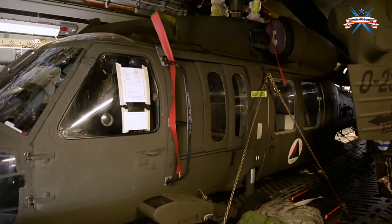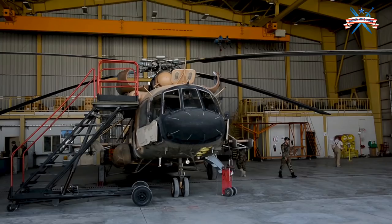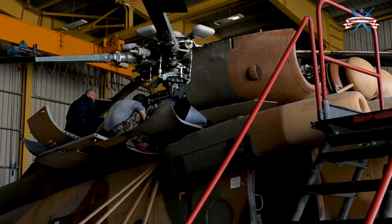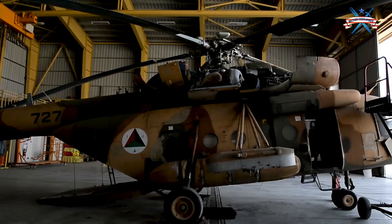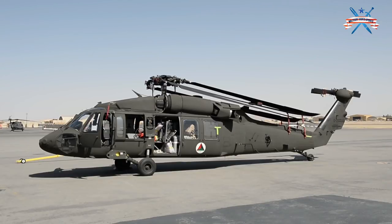UH-60 marks the beginning of modernization and increased capability with the Afghan Air Force. The Mi-17, the backbone of the Afghan rotary wing fleet, is old and it's showing its age. It's a capable airframe, the Mi-17, but after many, many years of wartime, it is unsustainable. The UH-60 is the answer to that sustainability problem that we're having.